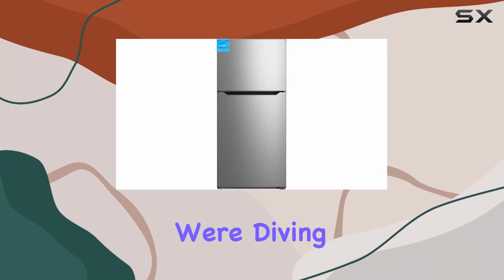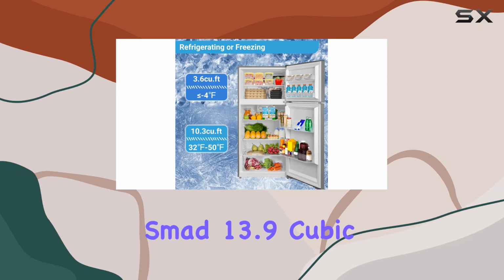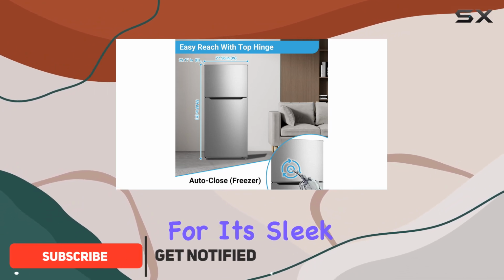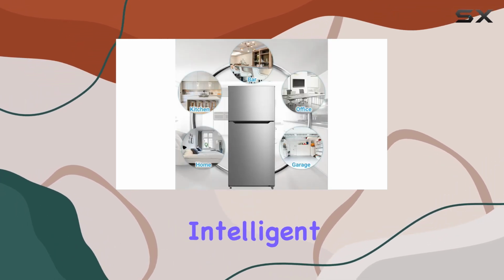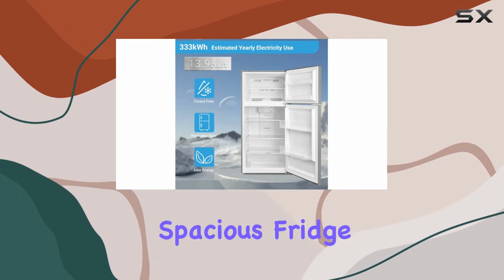In today's video, we're diving deep into one of the most versatile refrigerators currently on the market, the Smad 13.9 Cu.ft refrigerator with a top freezer. This model has been catching eyes, not just for its sleek stainless steel finish, which by the way, is a dream to clean and resists fingerprints like a champ, but for its intelligent design tailored for busy families or anyone needing a compact yet spacious fridge solution.